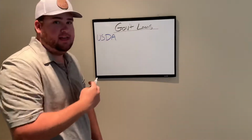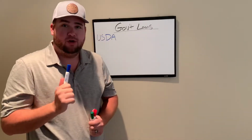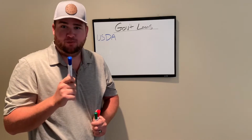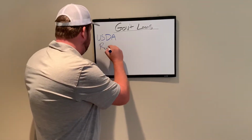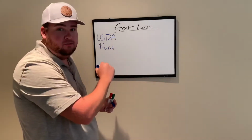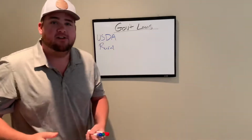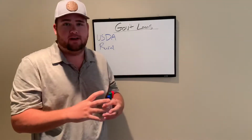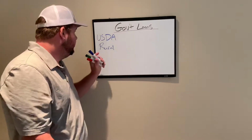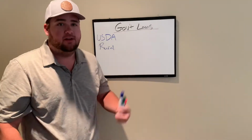is USDA, and that is rural. That is an area that is deemed rural, and it goes by population. If it has under a certain amount of population, then that area is approved for a USDA loan. Real simple.